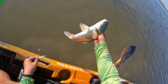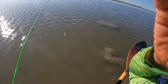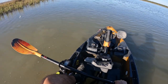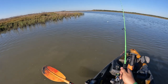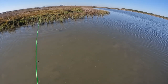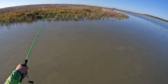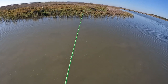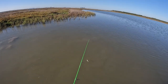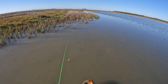Dang, this thing is really in there. There's reds in here. Let me stand up. Look at this. Right here, watch. He's just right here. Spooked. Check out that red, it's right in that grass. Look at his whole back, his back's out the water completely. He's just sitting there.